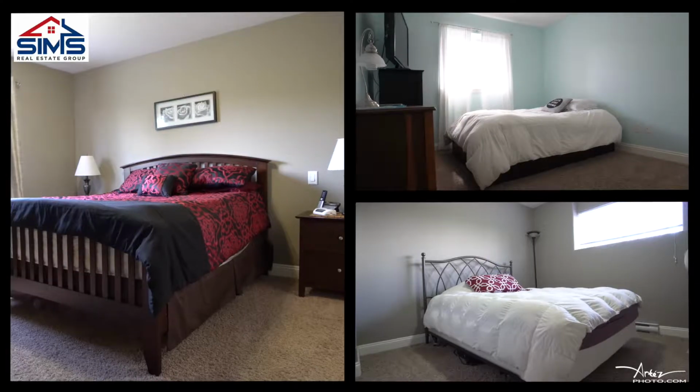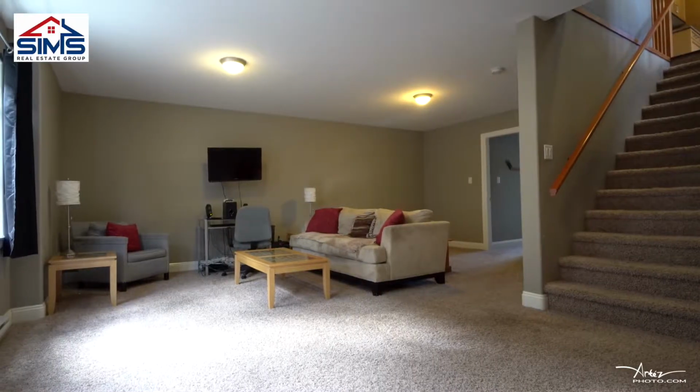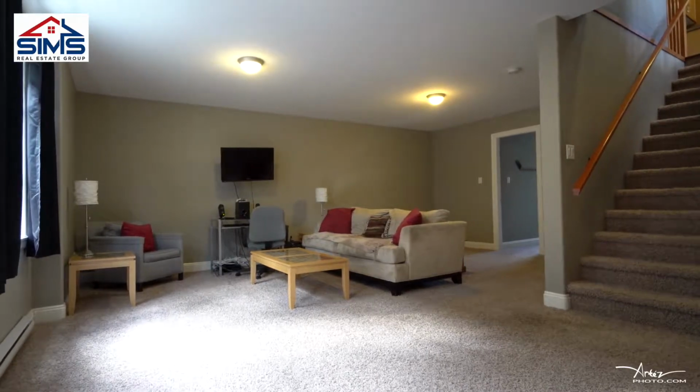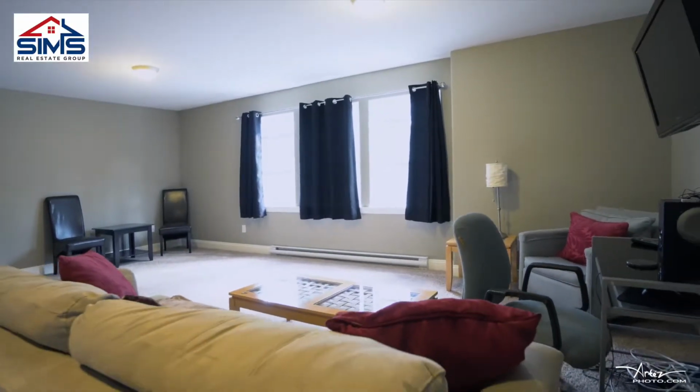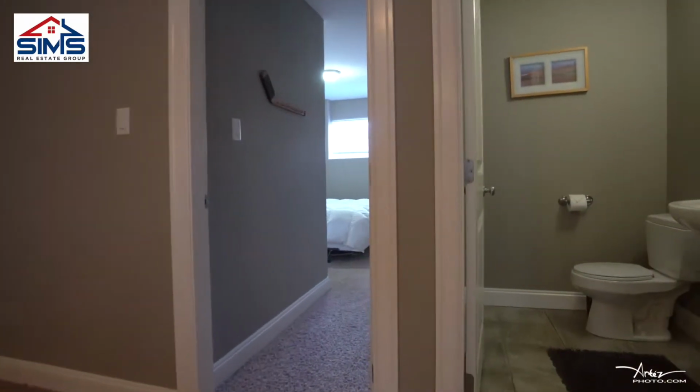With three bedrooms upstairs and a super functional layout, a big, huge living area downstairs for you to entertain your family, have movie nights, a man cave, you name it, with a spare bedroom and a bathroom down there, this house is perfect.